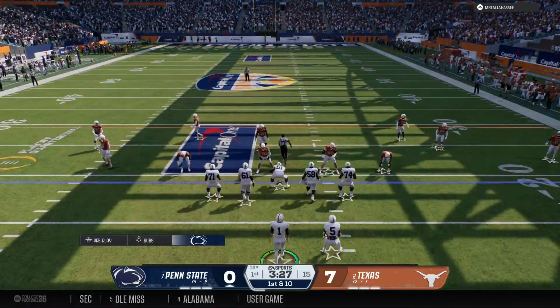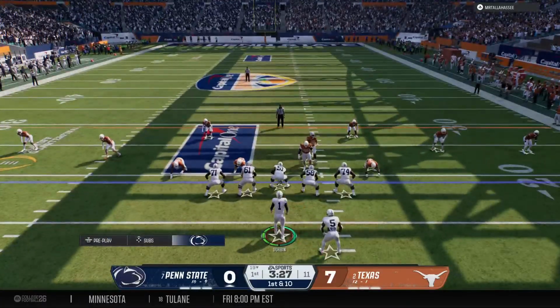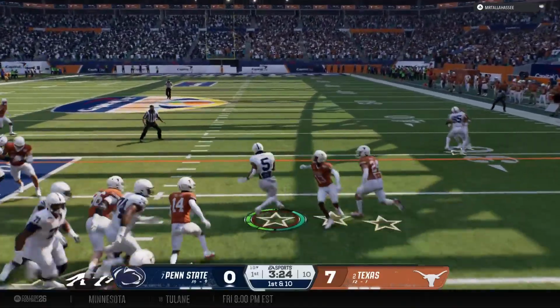And the Penn State offense is back out on the field. They were forced to punt last time. Can they get this offense going finally? Get some points out of this possession.